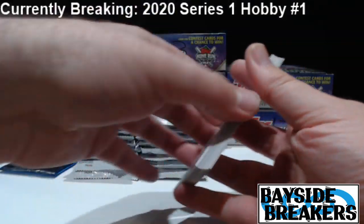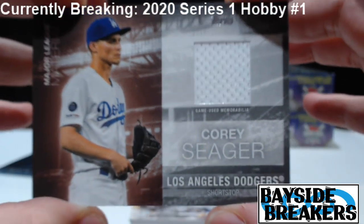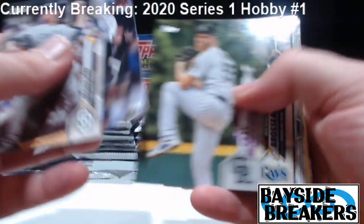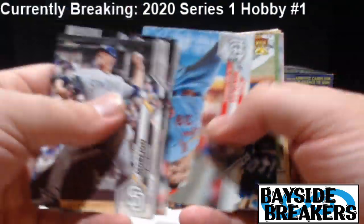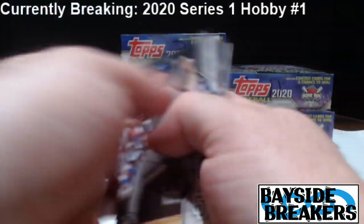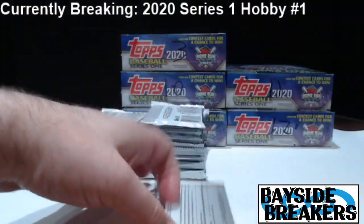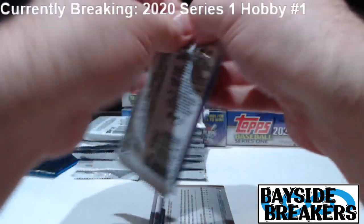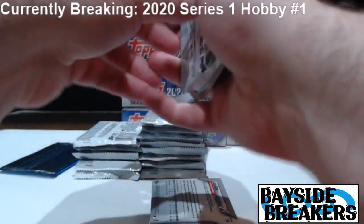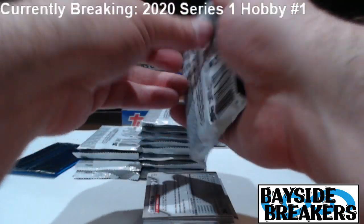We got our hit. Found it early. It's a patch relic Corey Seager for the Dodgers. Corey Seager for the Dodgers with the patch relic. '85, or '86, excuse me, Fernando Tatis Jr. Remember, all cards ship.